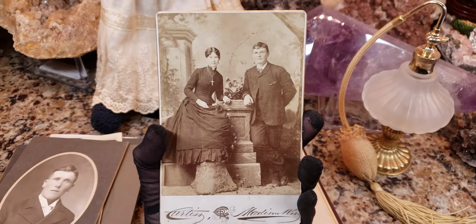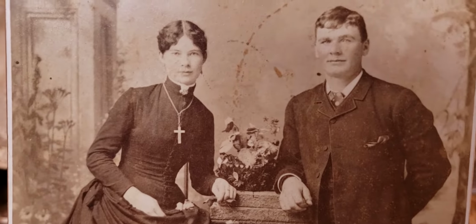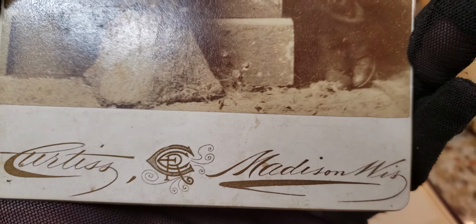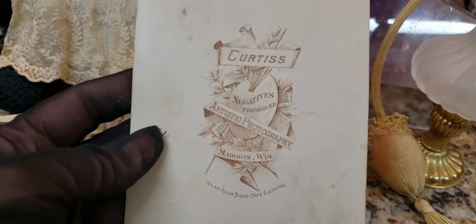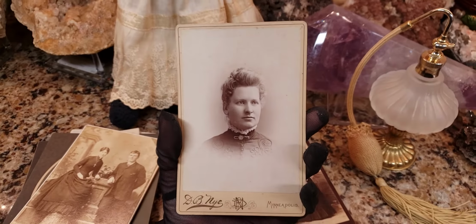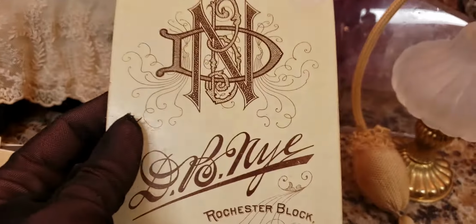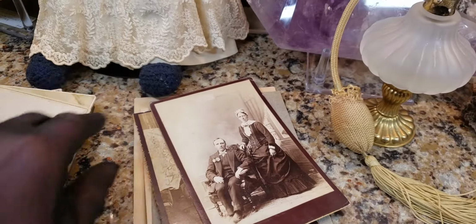So here's a really nice picture. This is probably from the 1880s or 1890s. And it's a couple. I love the clothing. Look at that. And we have information for the studio, Madison, Wisconsin. And here's the graphics from the studio on the back of the card. Now we have another large cabinet card here, probably about 1890s or so. And look at the graphic on the back. Isn't that really cool how they did that?